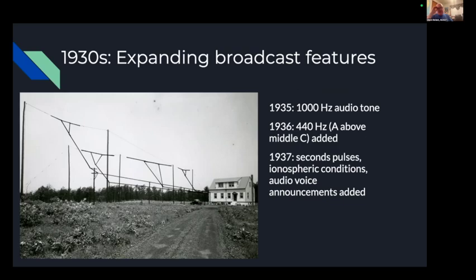In 1935, some more features of the broadcast started to look a little bit more like we recognize today. There were audio tones added, 1 kilohertz, and then 440 hertz, which is A above middle C, was added in 1936. This was very popular at the time among musicians and music stores and piano tuners and folks who needed to have a portable frequency standard in the form of a tuning fork, and they could calibrate their tuning equipment with WWV. We still broadcast 440 hertz.